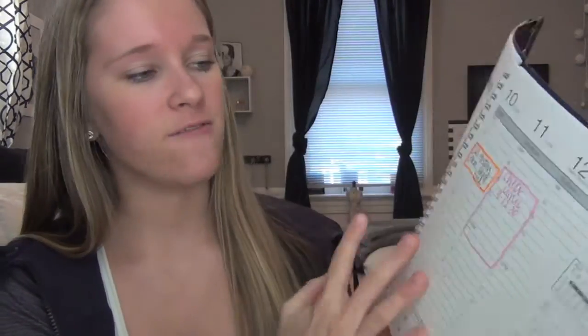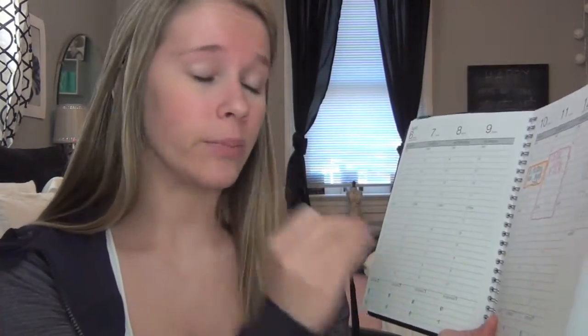The only thing, well, not the only thing, but a lot of what I did not like about this planner was the fact that it doesn't have any month on here. So it doesn't have a full overview. This is purely a weekly planner.